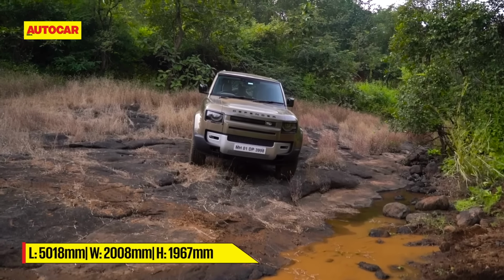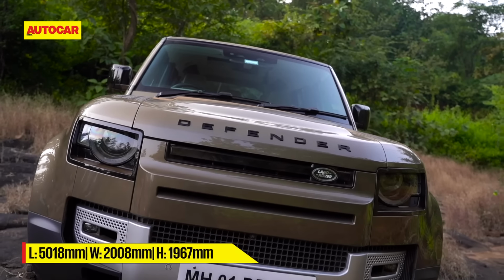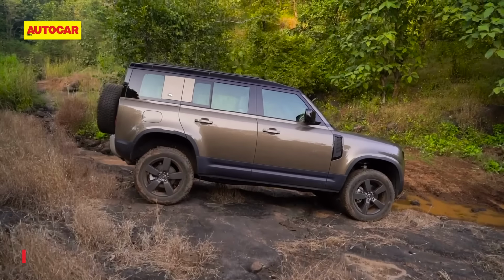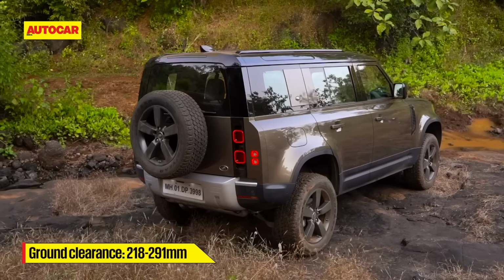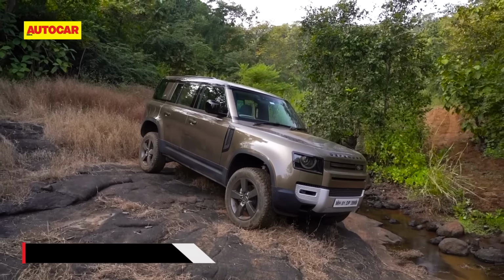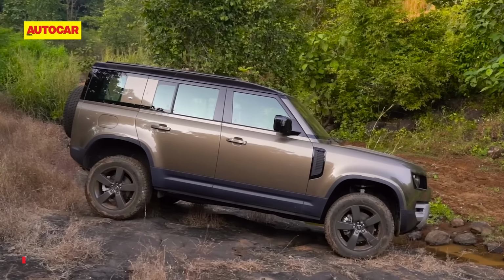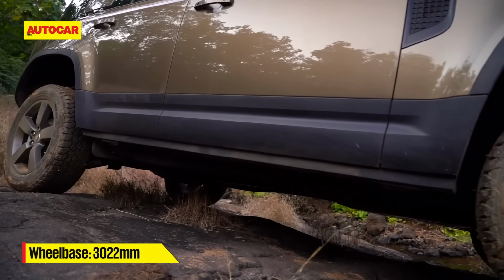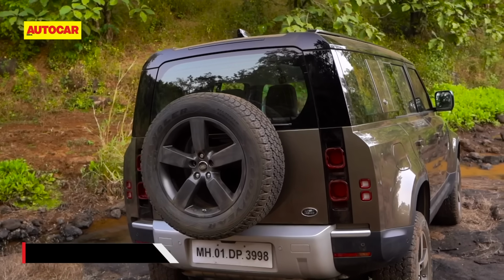To say that the Defender stands out from the scrum of other cars is an understatement. It's not just tall, it's the Mount Everest of SUVs. And it makes no pretense about being anything other than a hardcore off-roader. In fact, the Defender's boxiness is an integral part of its appeal, and true to its 4x4 DNA, it has a full-size spare on the tailgate.